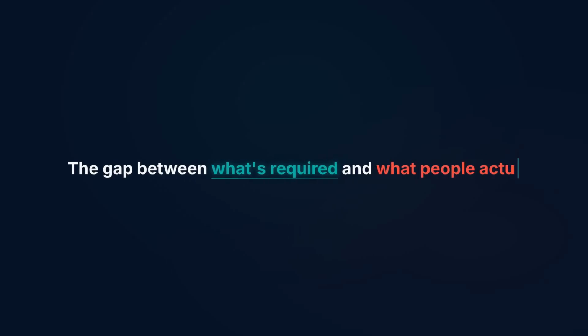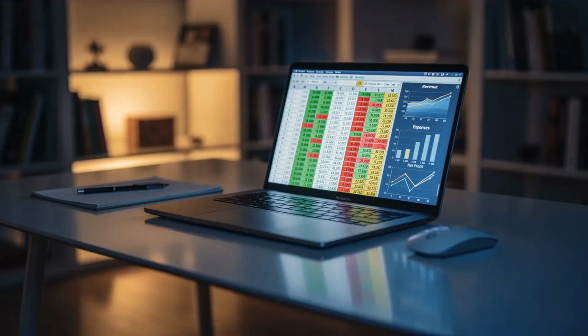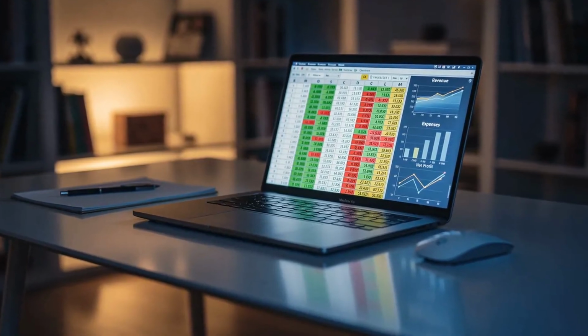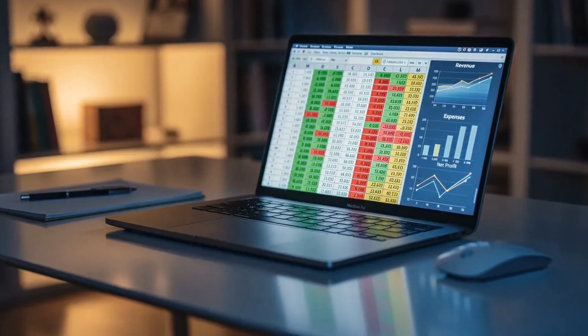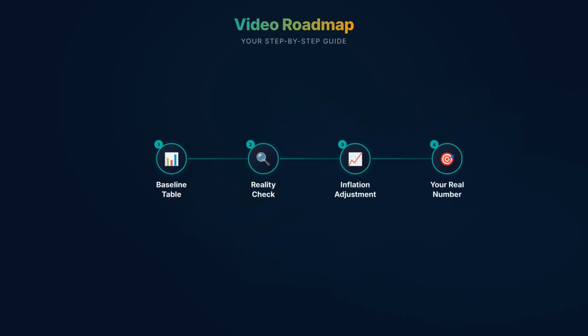But the answer depends on three critical variables: when you start, what return you earn, and whether inflation eats your finish line before you cross it. We built a full model across multiple time horizons, multiple return assumptions, and adjusted everything for inflation. Because here's something most of these calculators won't tell you. $1 million today is not $1 million when you retire. We're going to walk through every scenario, show you exactly where the tipping points are, and give you a framework to figure out your real number.